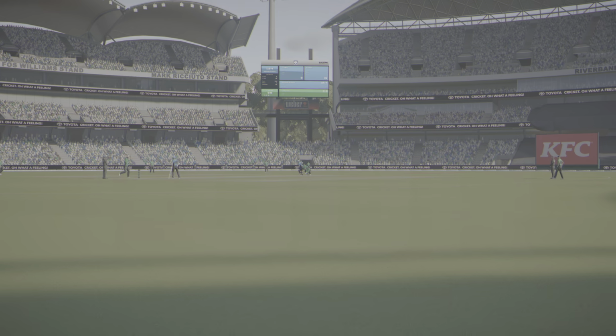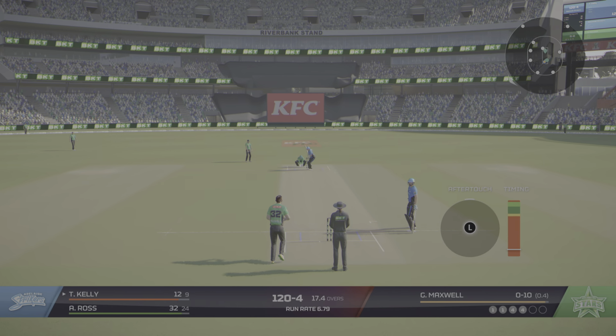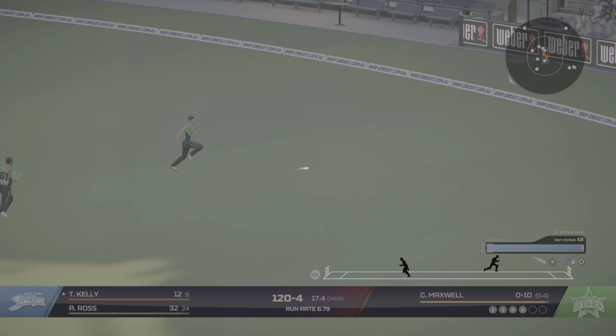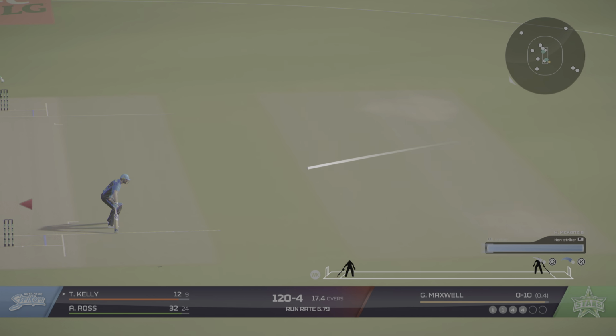Well, the delivery was poor. Still needed to be put away, though. And what a lovely shot to find the boundary. That's a solid shot. Good return back from the deep. Sweetly hit down the ground. They'll be hard-pressed to stop it.